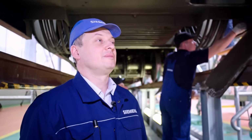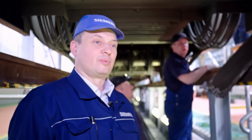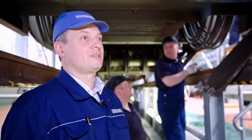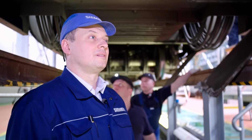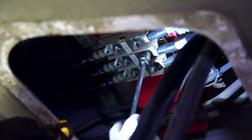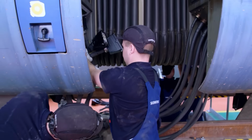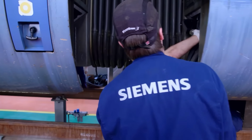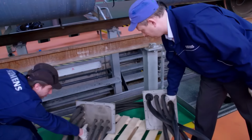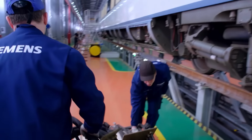Everything's on schedule. We're preparing to divide the train. To do this, we will remove the cables and take out the bellow where the cars are connected. Since the Sapsan has underfloor engines, several cable harnesses run under and between the cars. They are responsible for controlling the engines and brakes.